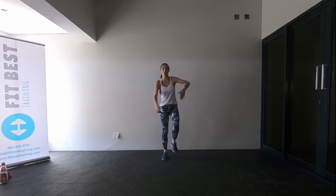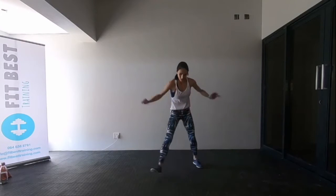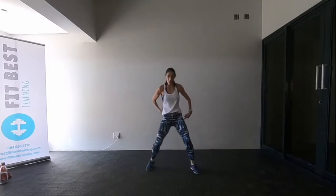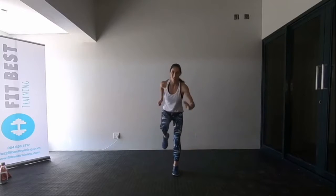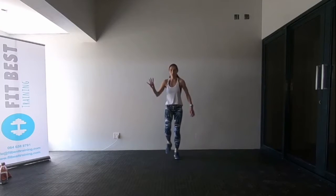And march it out. From the top, step touch. Up, up. Jumping jacks. V-step. Hup, hup. Repeater. And march it out. Up. You're on left leg. You're up. Step touches. Follow.